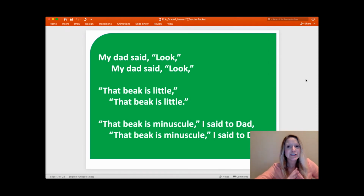My dad said, look, that beak is little. That beak is minuscule, I said to Dad. Thumbs up if you heard a new word that we could use to describe the beak. Awesome, boys and girls. What was it? Little. Very nice. So under our beak box, I want you to write the word little. That is one of our adjectives or describing words that they used, huh? Little.